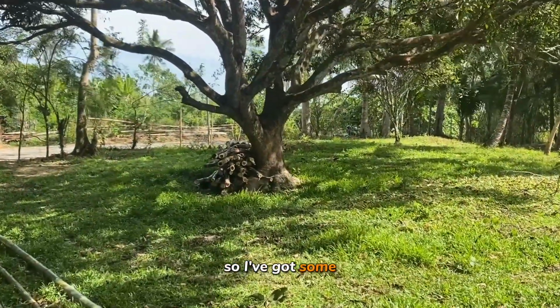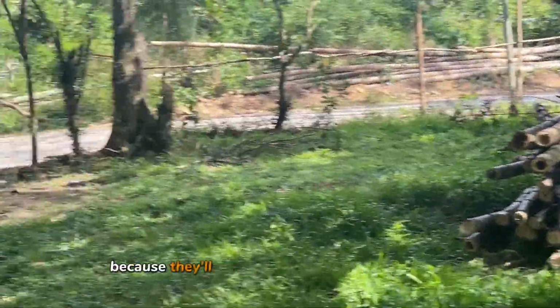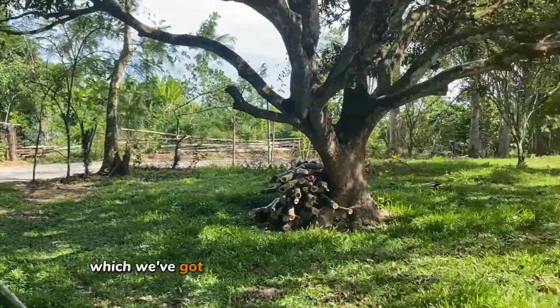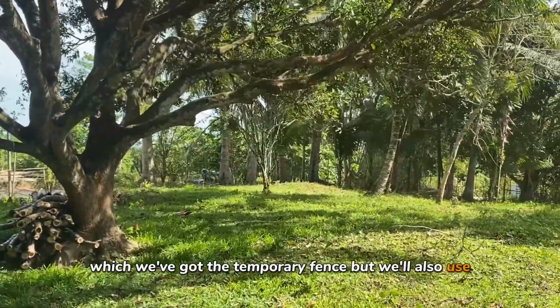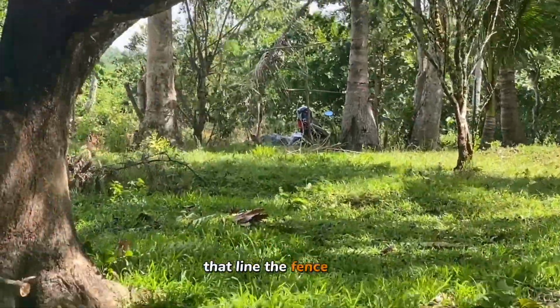So I've got some setting over here because they'll go along the front of the property, which we've got the temporary fence, but we'll use some of these trees over here that line the fence line.